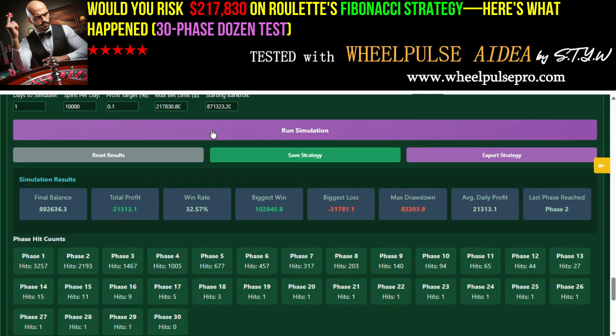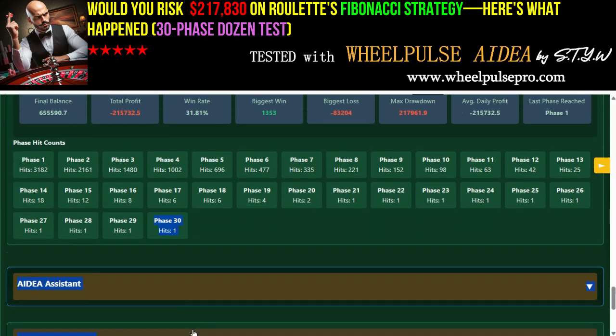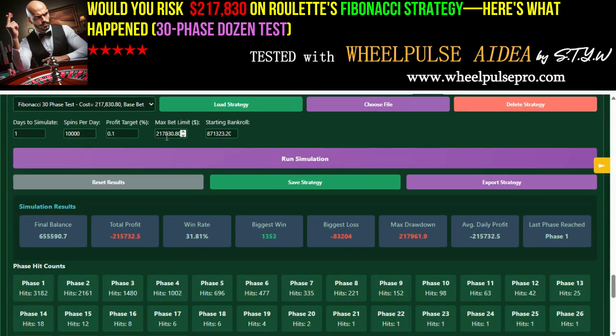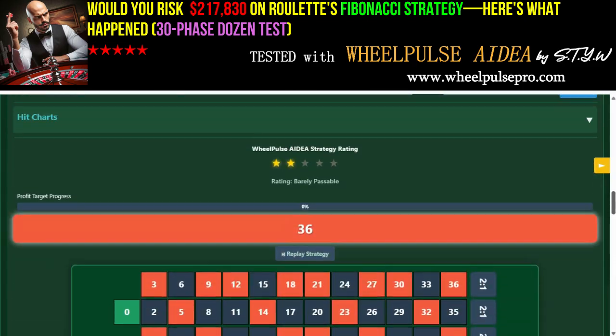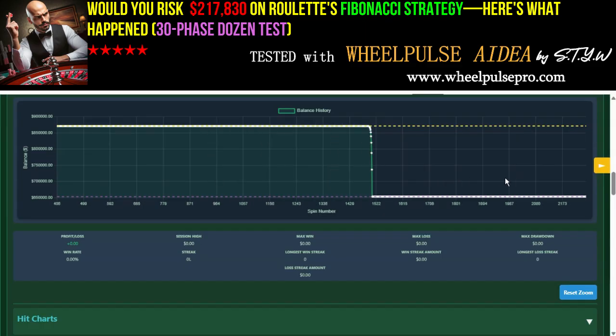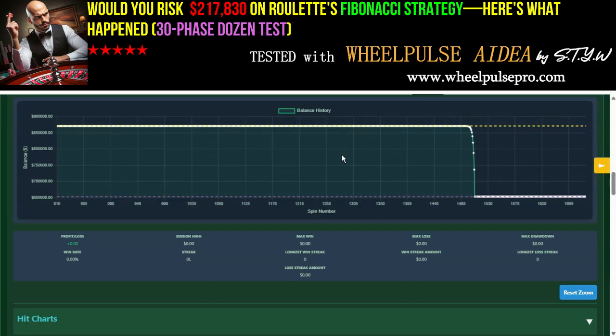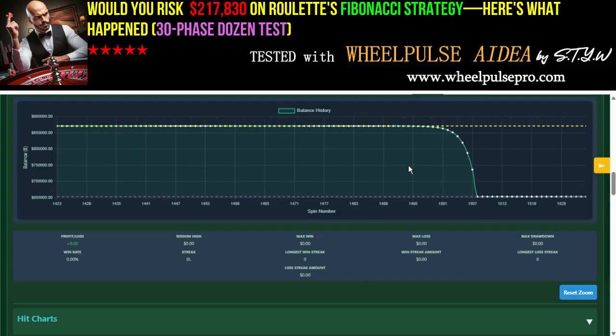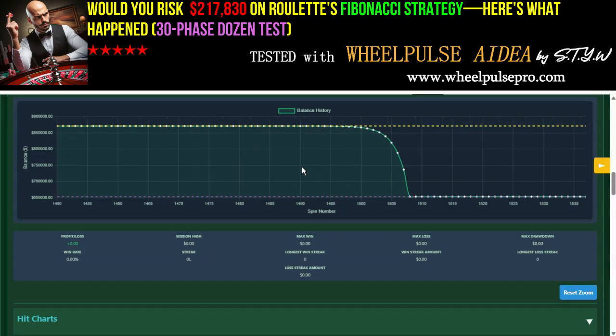Now that I hit the 29, I want to see 30 and bankruptcy. There we go. 30. It did hit 30. So we did bankrupt with the bankroll, and it did hit 30. And let's check the graphic. And after that, there is the bankruptcy. There we go.